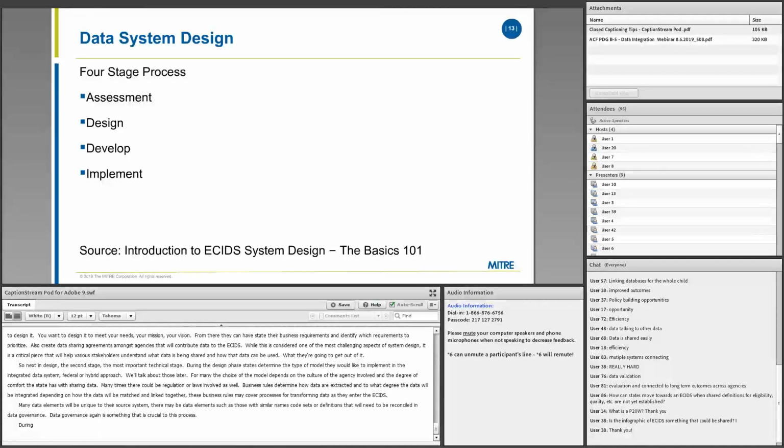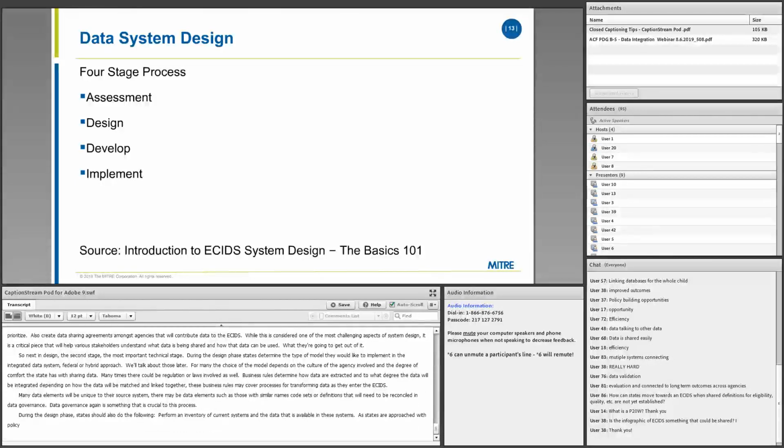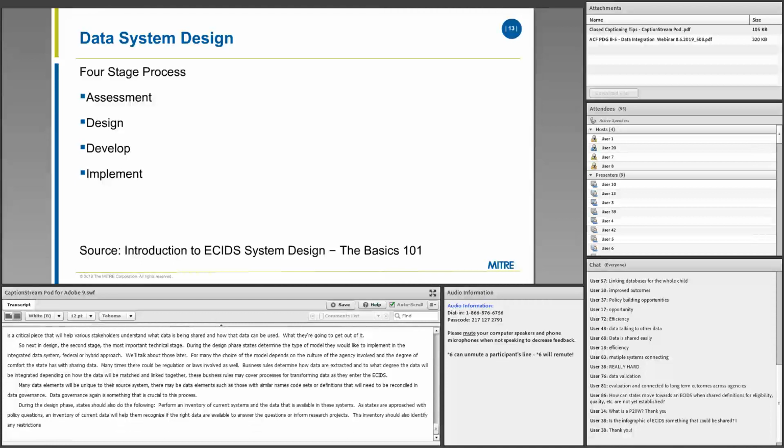During the design phase, states should also perform an inventory of current systems and the data that is available in these systems. As states are approached with policy questions, an inventory of current data will help them recognize if the right data are available to answer the questions or inform research projects. This inventory should also identify any restrictions on the use of that data. The Common Education Data Standards, or CEDS, is an excellent tool for doing this work, and something that more technical assistance could be provided on.